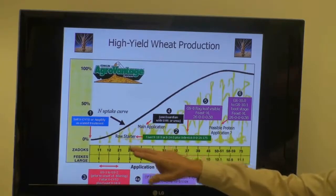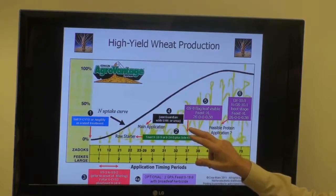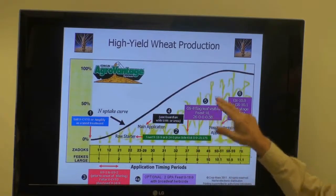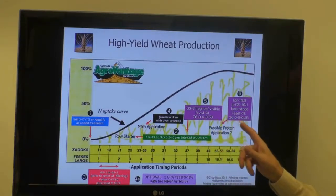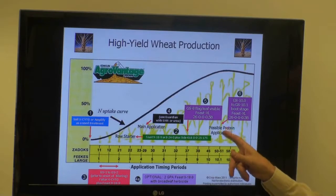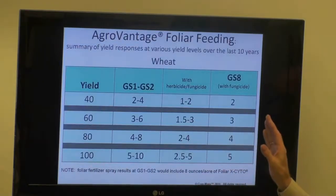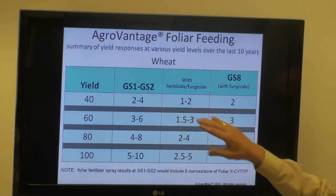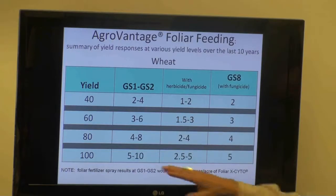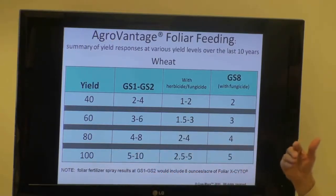And we want to start with row starters. Our main applications are in here. We want to apply some Guardian if you're putting on nitrogen in the spring. When you get up here to flag leaf, that's when we want to do our foliar with 2600.5 boron. And boot stage here is probably the last time. And again, we're projecting some yield differences of anywhere from 2 to 4, 1 to 2. And again, if you're already producing 80 bushel wheat, you just ramp it up that much more.